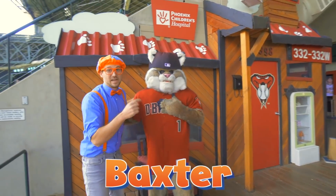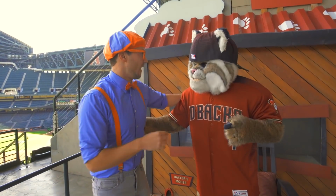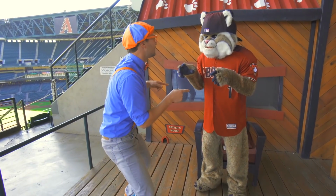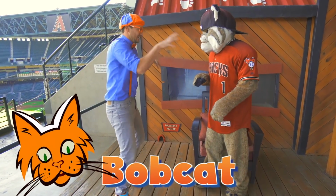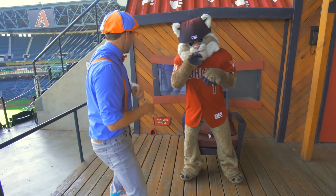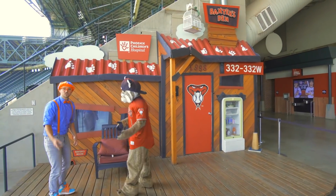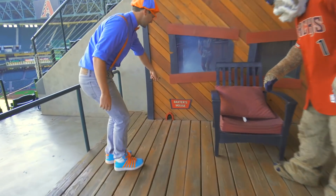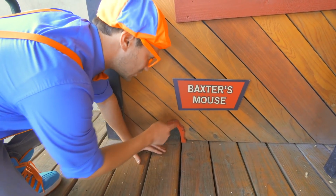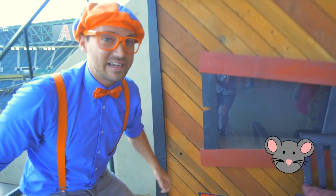Whoa, this is Baxter, and Baxter is the mascot for the Diamondbacks. Whoa, and what are you? Oh, this is a bobcat. Are you a bobcat? No. Meow. Ooh, is this your house, Baxter? Whoa, it's really cool. Check it out. Whoa, what's this? It's Baxter's mouse. Hello, where are you? Oh, I guess it's not here right now.